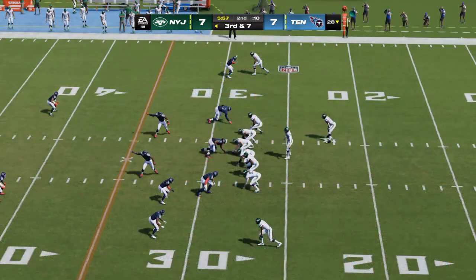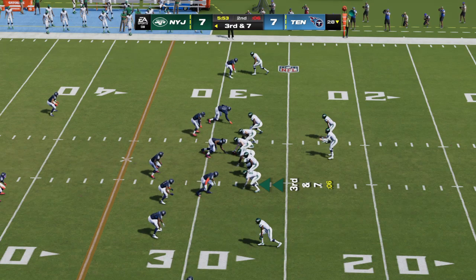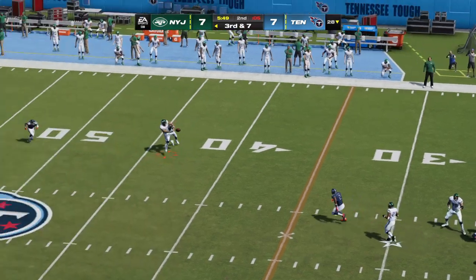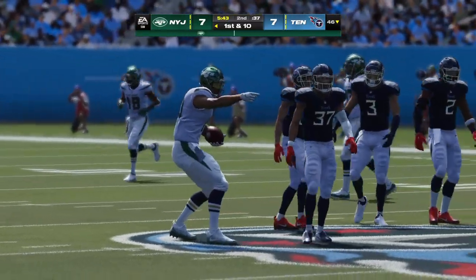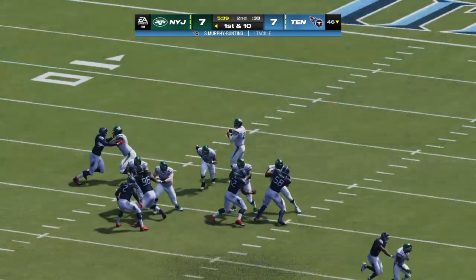The Jets on third down, just 1 for 3 thus far. This is 3rd and 7. Throwing is Wilson, able to find the open man. That's complete, and he is going to have a Jets first down as they're able to get the third down conversion. Well, that certainly has to feel good.